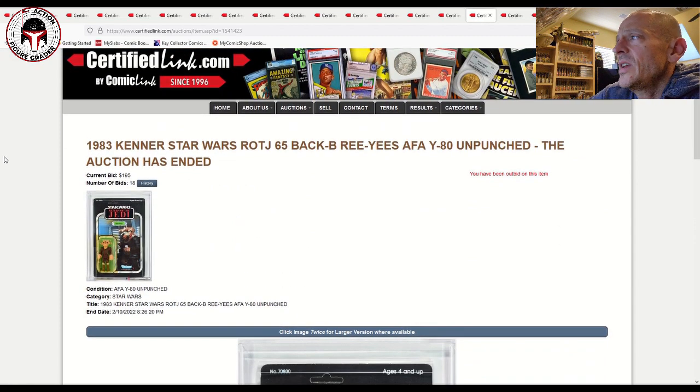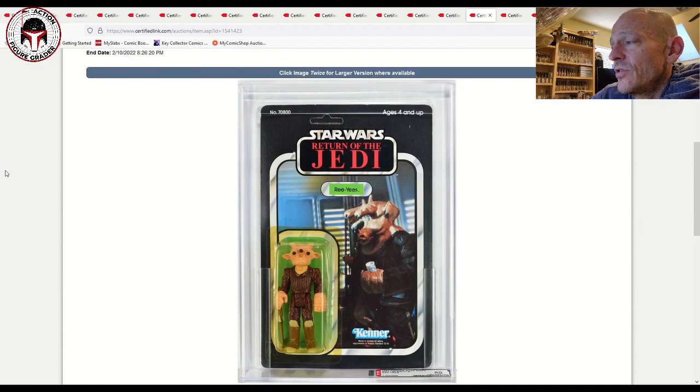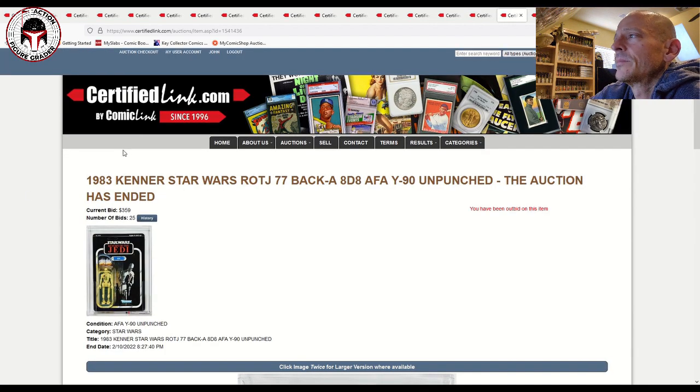And then here was a reuse AFA yellowed 80. That one sold for $195. I've got a few reuse. I wouldn't mind getting a US card. I think I've got the Japanese card. I can't remember now. My memory's terrible. I got a Made in Mexico. No, I've got a Made in Mexico, and I've got a Palitoy Tri-Logo. Those are the two I've got. But I wouldn't mind having a US card at some point.